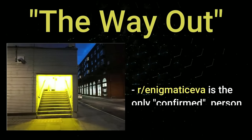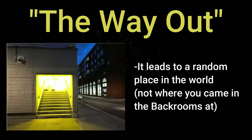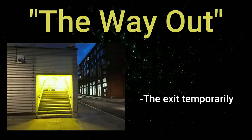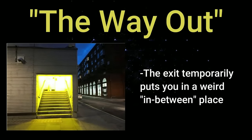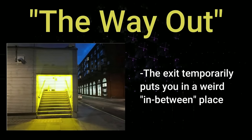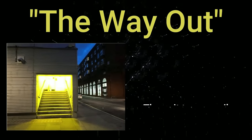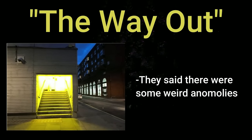It's also important to note that the way out leads to a random place in reality, so you'll have no idea where you are, unless you just know geography, I guess. There is one small issue with this exit, though, and that's when you go through it, you'll temporarily be in this weird position where you're not in actual reality, but you're kind of in reality. For example, the person that I mentioned earlier, Enigmatic Eva, that has supposedly exited the backrooms, says that there were some anomalies when they went through the exit.